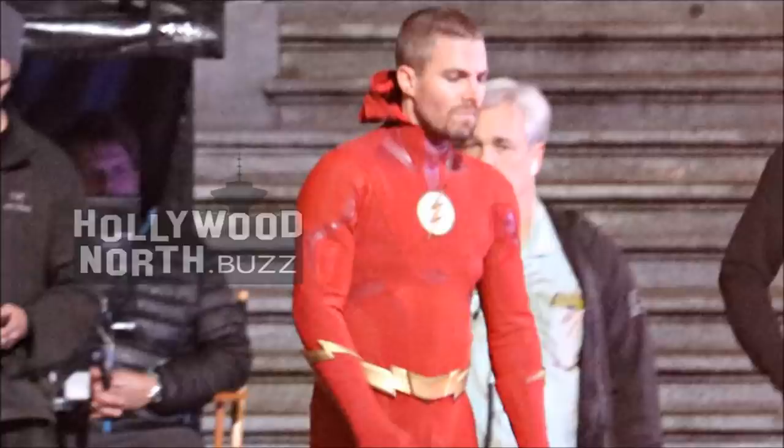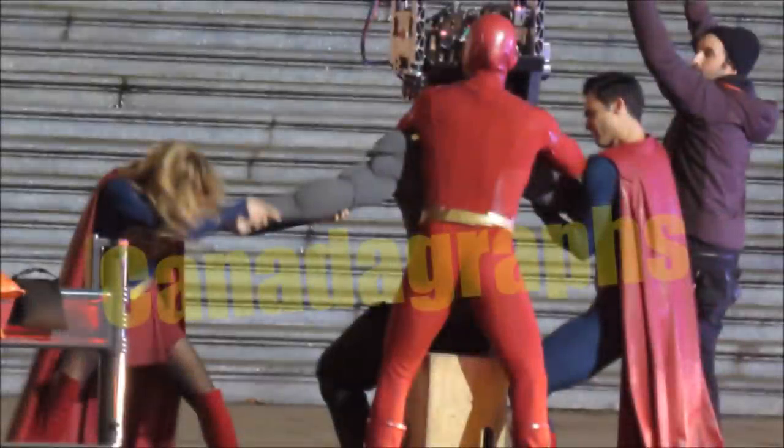This is most likely their characters from another Earth, obviously. And it seems like in this team-up photo where we see Melissa as Supergirl, Tyler as Superman, and supposedly that is Stephen as the Flash teaming up, we can see them ripping apart this guy. And this guy, as you can see from his suit, is pretty ripped, and he's got massive arms, and he is resisting Superman and Supergirl. So that has got to tell you something about the main villain of the crossover.